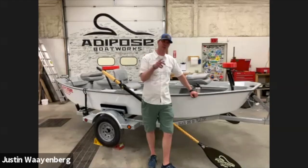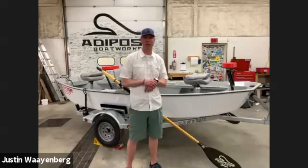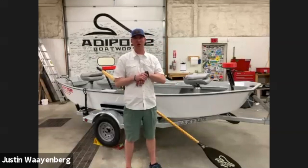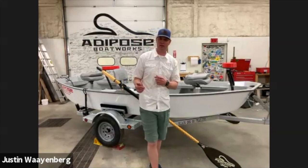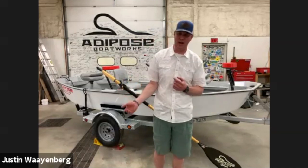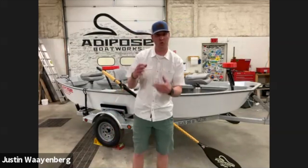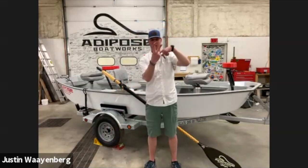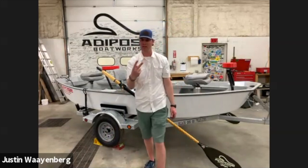I'm actually going to show you a really cool product here that we sell. It's made in Bozeman, Montana. And it's called a Zigco pulley. The Zigco has a swivel built into it. So what happens is we'll pretend my hand's the anchor, right? It goes down, it hits the river bottom and it starts to twist, right?